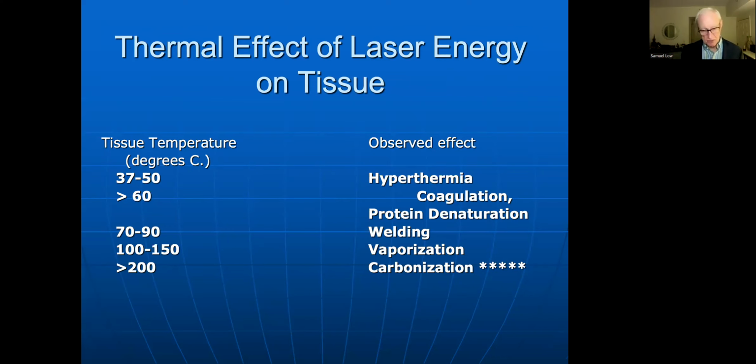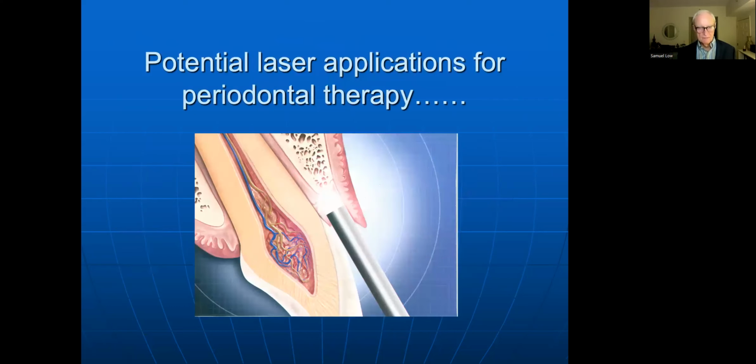Now, appreciate, especially the diode, if you're not careful, you can get thermal effect, and we call that carbonization. So anything that's greater than 200 degrees centigrade is carbonization, and we don't want that. We want to be able to ablate tissue, but not really have an irreversible thermal effect. So now let's put these two together.